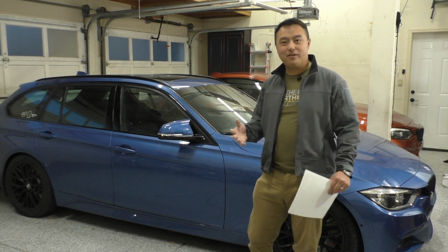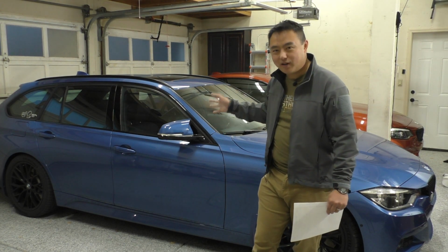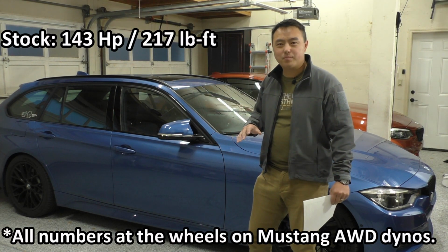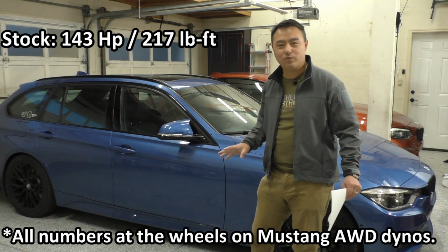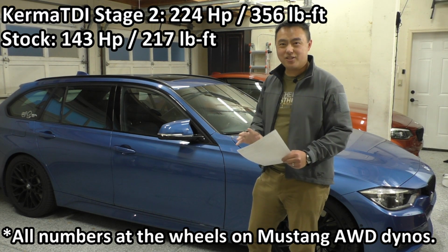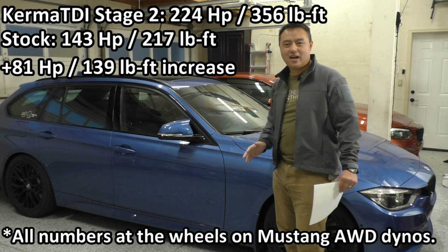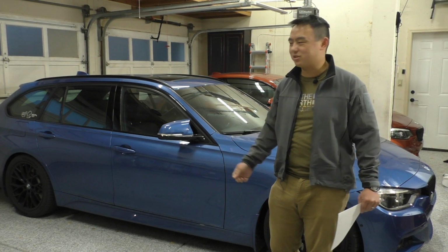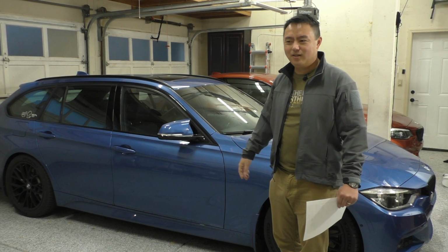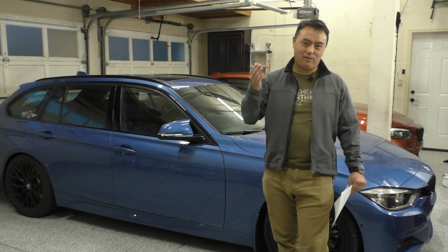The other thing I'm really happy about is I was actually quite surprised at the power output of this thing. When I first got it, I brought it to 034 Motorsport, who also has an all-wheel drive Mustang dyno, and this thing did about 145 horsepower, 215 pound-feet of torque, both of those at the wheels. So going from those numbers up to about 225 horsepower and 355 pound-feet of torque, well, that's just a huge increase. And KermaTDI has managed to do this without any brute force trickery or tactics like turning off emission systems, deleting emission systems, modifying stock maps, increasing foldback limits for temperature, EGTs, and so forth. So that just really shows their prowess and their finesse in their tunes.